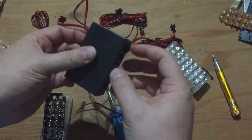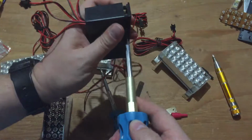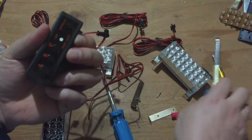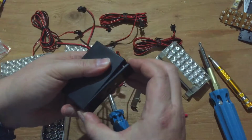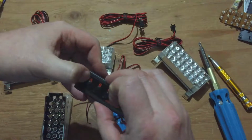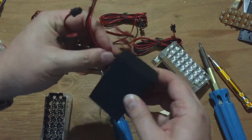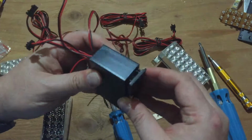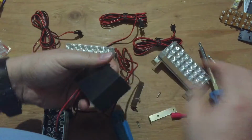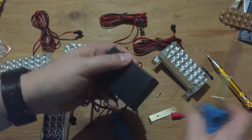My spudgers are upstairs. Let's see what we can do though. Don't want to break it. Does it feel like there's a screw underneath this maybe? The sticker? Doesn't really seem like it. So what's going on? Let me get my spudger and do this right.